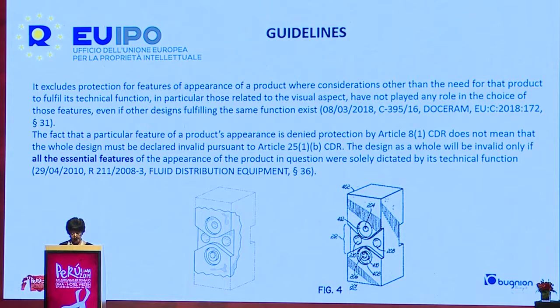I want to mention that the two examples that you see here are the most famous, and they are always shown as an example of a only functional shape. To be precise, I put the shapes here just to give an idea, but the last version of the guidelines published these days on the website of the EUIPO does not represent again the images that were comprised in the previous version.